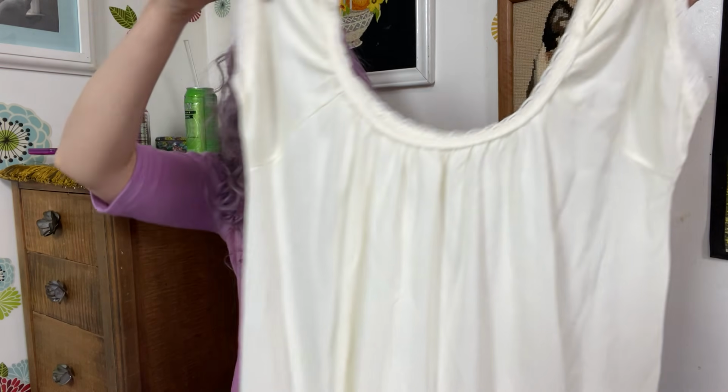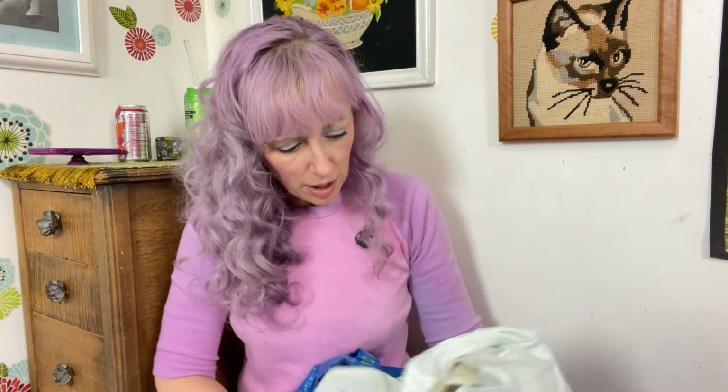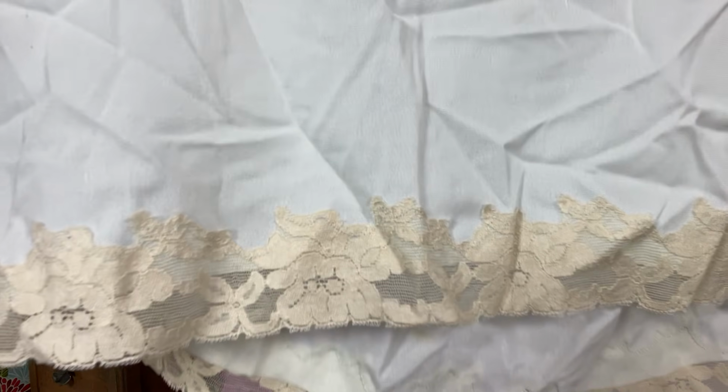Here's a little nightgown. Very basic. I don't know why I took this one actually, because it's very plain. Not really my jam. And here is another little half slip. This cute.